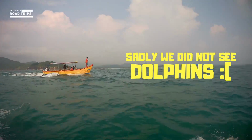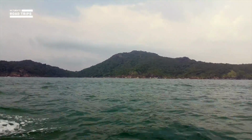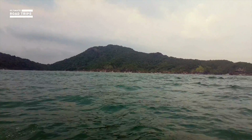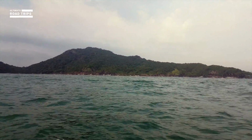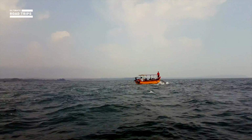Either we were blind or there was no dolphin. So after 15 to 20 minutes of nothingness, we urged the guys manning the boat to now take us to the islands that were up ahead. Ten minutes later, we were approaching Butterfly Island, which is the most famous of them all.